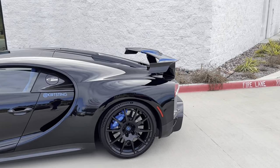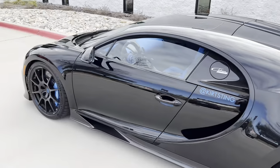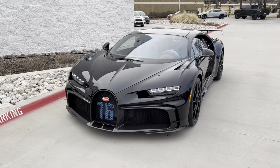Of course, got the details like the blue on the wing, the body written right there, and then, of course, the engine covers right there in blue as well. Check that spec out. And of course, the brand new 4GT Carbon Series. Absolutely stunning.